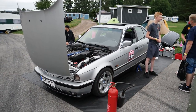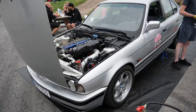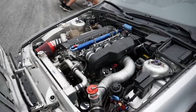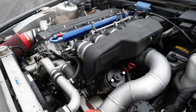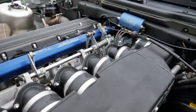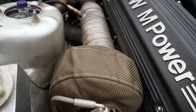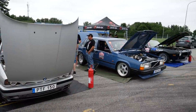This BMW 5 Series M5 is actually not the car the driver was supposed to drive. A friend of his lent this to him because the Volvo 240 he was going to drive was not finished. So, yeah, turbo one, S38 engine. Stock intake here with the separate throttle bodies. And the turbo here. It's always tight with the turbo systems on the BMWs, with the engine laying to the side. And pretty stock looking, these cars from the outside.